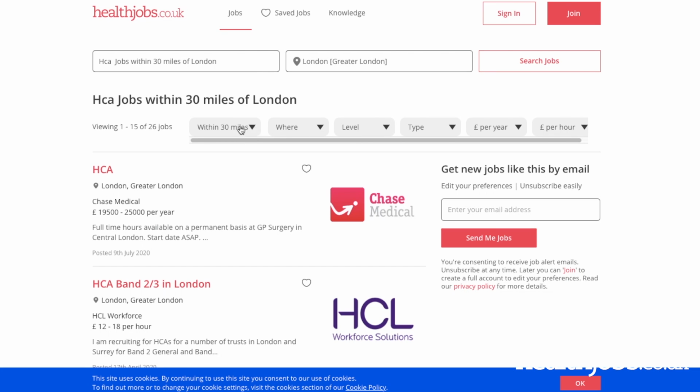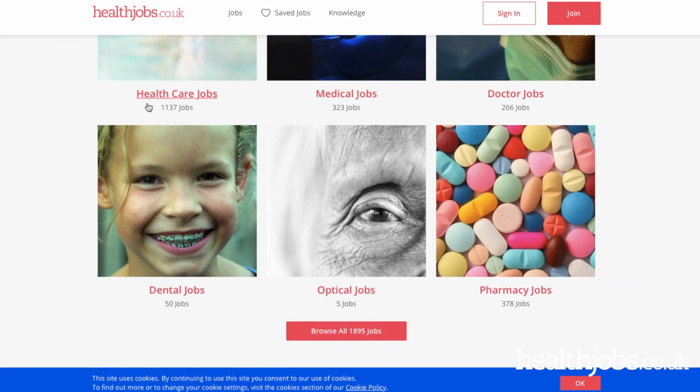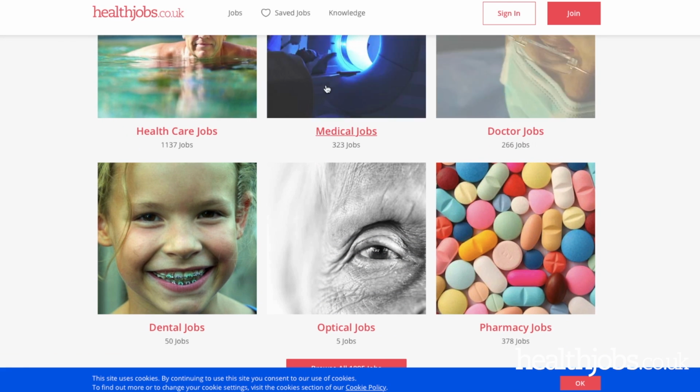You can specify the mile radius, so you could put a location and say only 5 mile radius. You can specify whether you want it to be newly qualified or a management position, what type of contract you want it to be, permanent, temporary or bank, and how much money you'd like to earn per hour or per year.